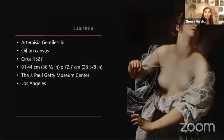And with that, I wanted to thank the J. Paul Getty Museum Center here in Los Angeles. I jokingly thank them for buying this painting for me for this tour. This is their latest acquisition. It's just about 10 minutes away from my house, and I can hopefully go see it very soon.